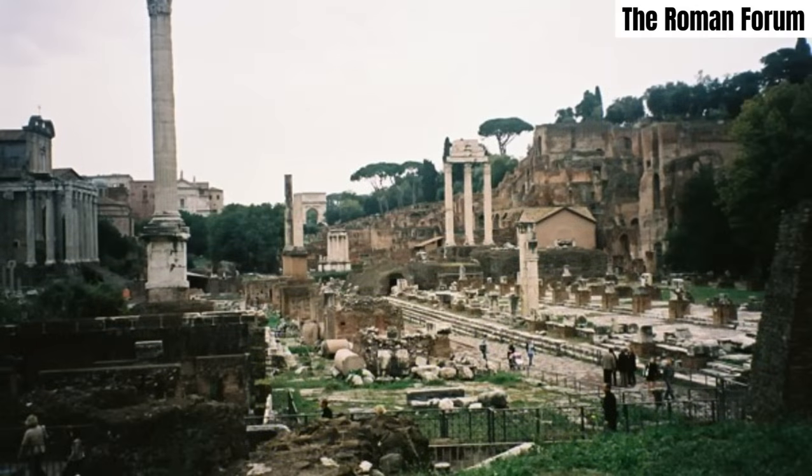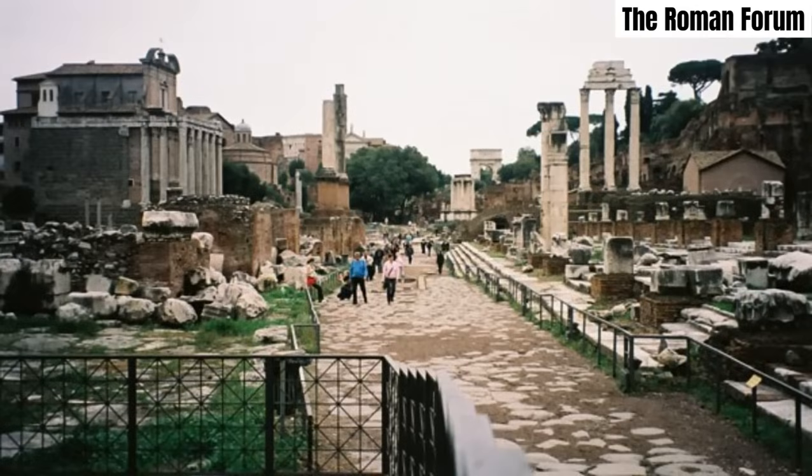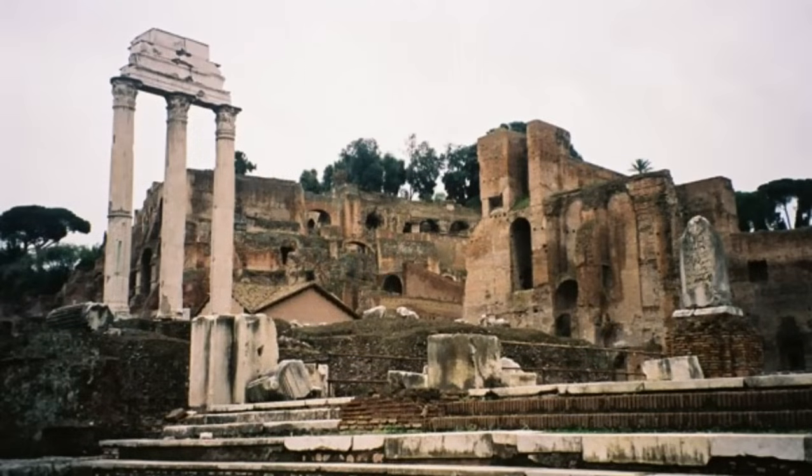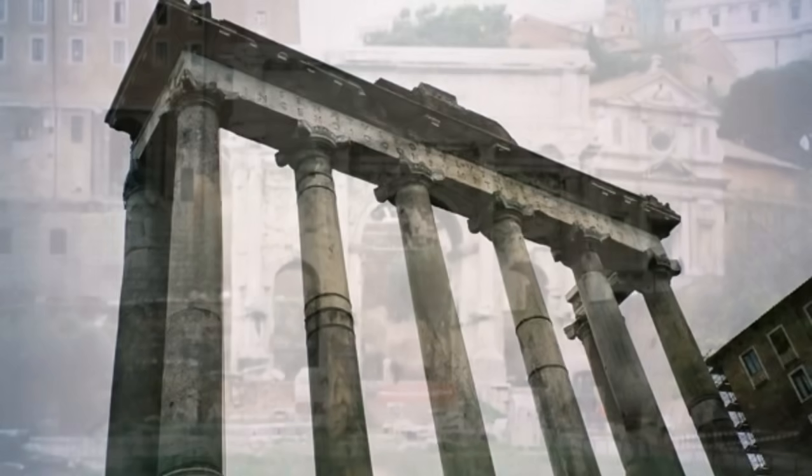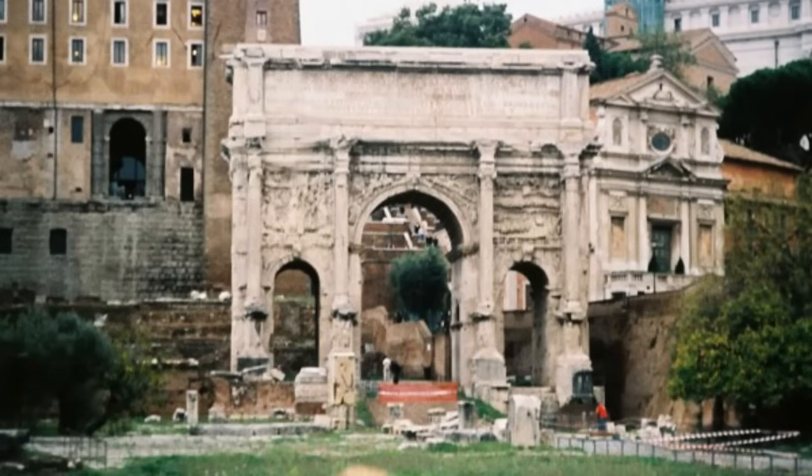The Roman Forum is another very important site. The Roman Forum is a plaza surrounded by the ruins of several important government buildings. The Forum was the centre of day-to-day life in ancient Rome. Today, it attracts 4.5 million sightseers a year.